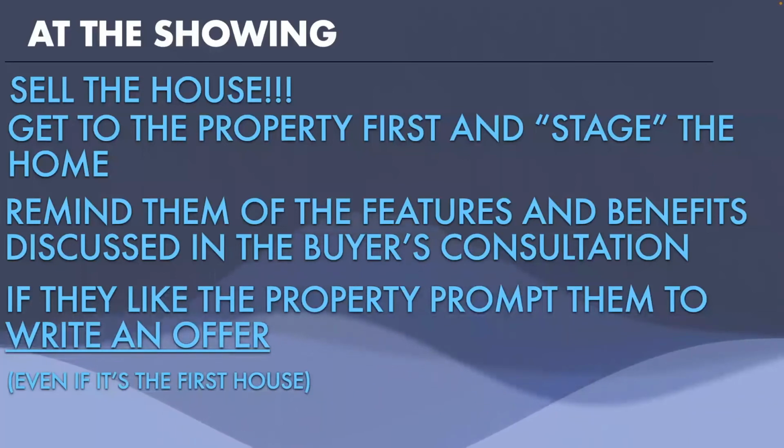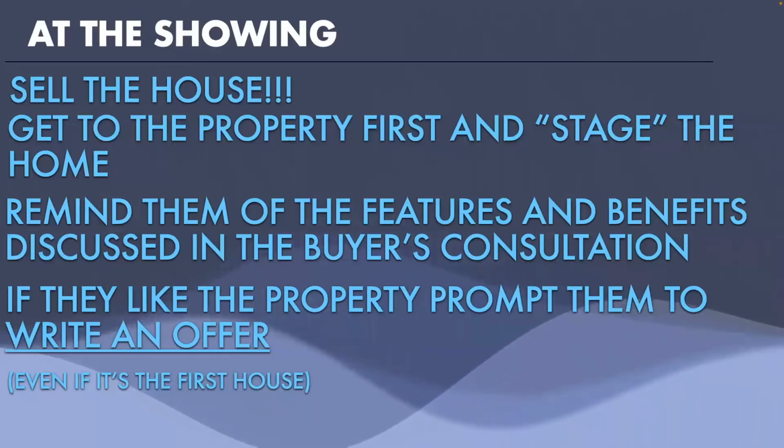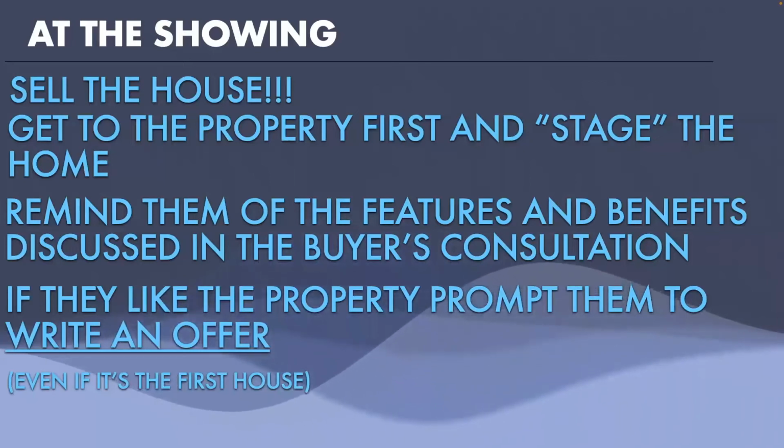Let's do it. And even if they say, well, don't we have other houses to look at? Yeah, but who cares? You guys love this one. Let's write the offer. Doesn't matter what the other ones are. You love this one. Let's write the offer. Now, they still may try to push and go see the other ones, and that's fine. You can't twist their arm and say, nope, not showing you. Forget it. We're not going to the other ones. You write an offer now or that's it. No, it's fine. But you still got to try to push.